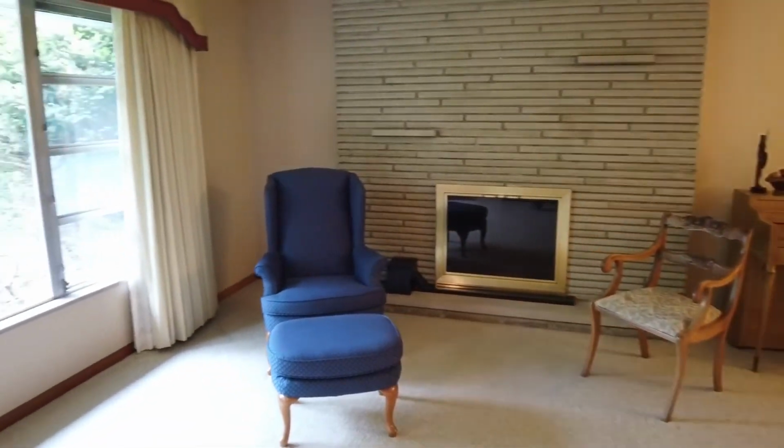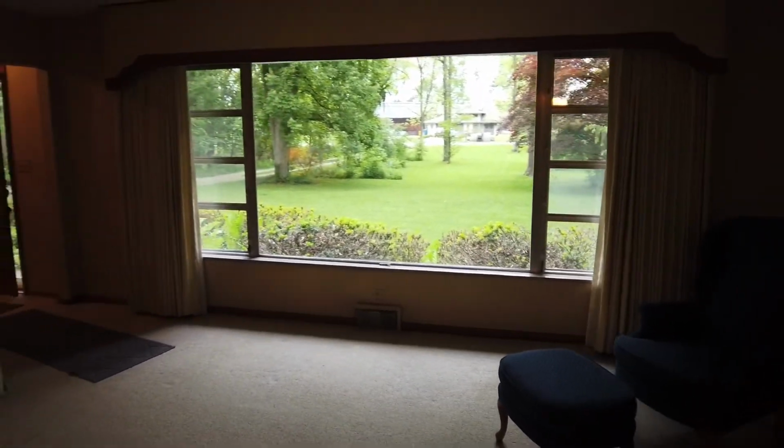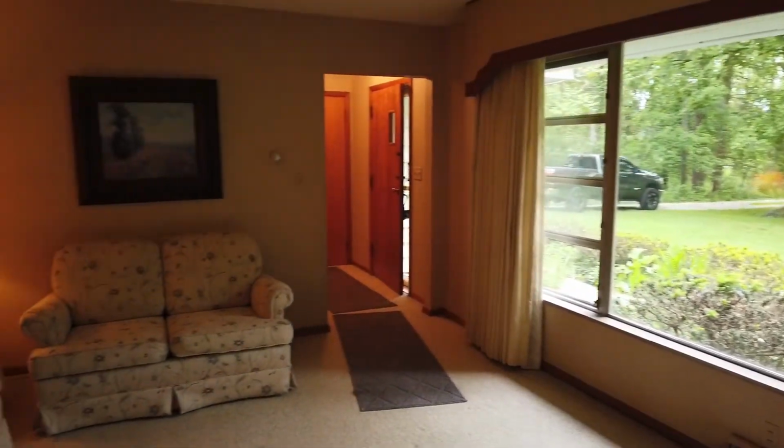Now, you do have older windows in this home. They are single pane metal windows, so that is something you're going to want to keep in mind when you are looking to buy this one. They aren't the most efficient, but they do not have any cracks, so it is perfectly fine the way it is.